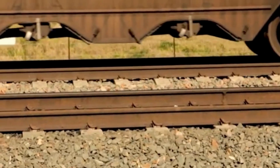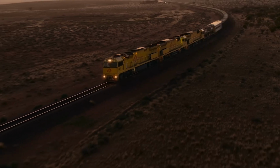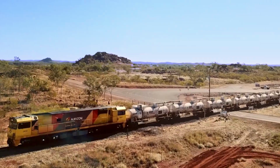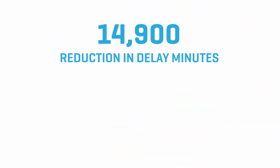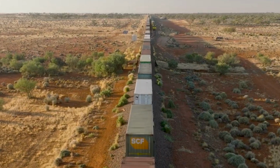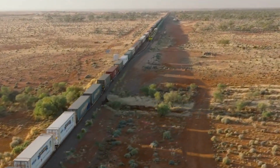Still wondering if it works? Just ask Horizon. They're deploying the Caliper rail monitoring solution across their network. Within a 5-month period, they saw a 14,900 minute reduction in their overall delayed minutes, resulting in a significant reduction of downtime and boosting efficiency. It's a proven approach that delivers real-world results every time.